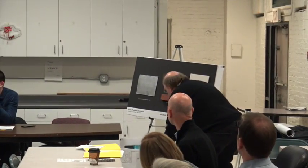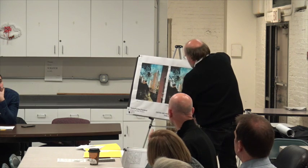Except for white. The white is on the building now? It is, yeah. All the windows are currently painted white metal. The metal, is that on the building now? Yes. The window frames are white metal. Correct. I know. No, I'm talking about the other.